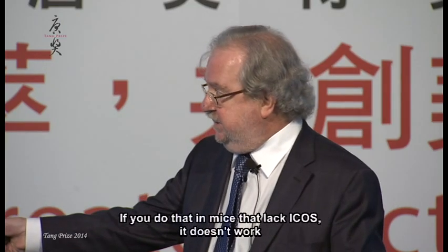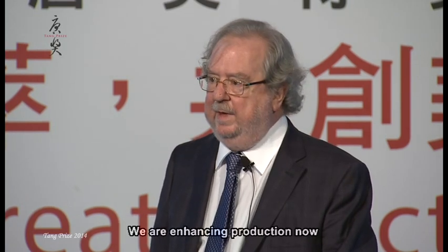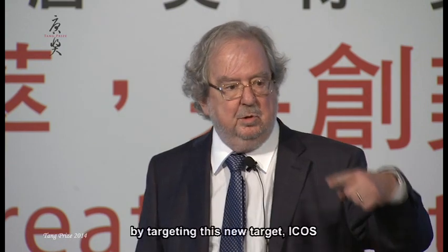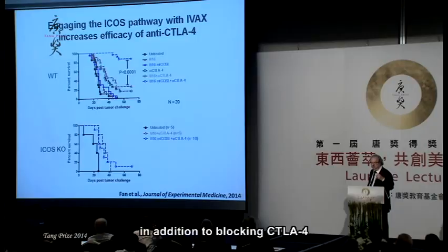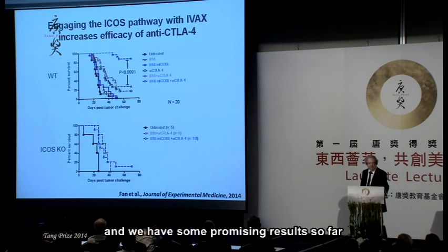And if you do that in mice that lack ICOS, it doesn't work. And so that shows that we are enhancing protection now by targeting this new target, ICOS, in addition to blocking CTLA4. And so we're now working with a company that we founded to bring this to the clinic. We have some promising results so far.